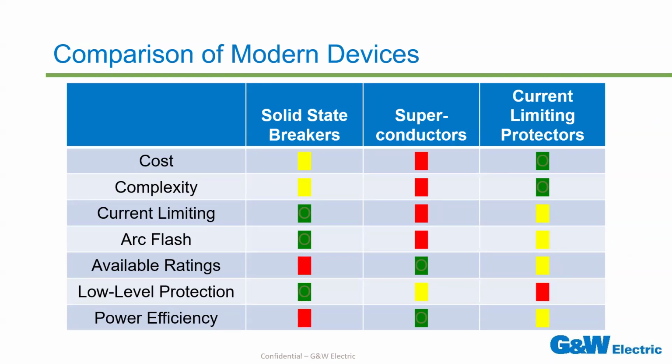How do these devices compare? In terms of cost, current limiting protectors would definitely be the best of the three. They definitely cost less at this point relative to solid state breakers and superconductors. Superconductors, due to their long lengths needed and the special materials required, definitely do cost a significant chunk of money if you do need them at some point, with solid state breakers coming in between the two. I do anticipate, though, both superconductors and solid state breakers going down pretty significantly in price in the long run, as the years go on.